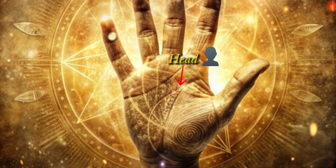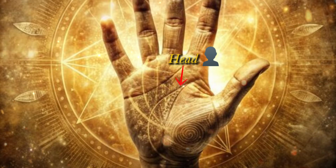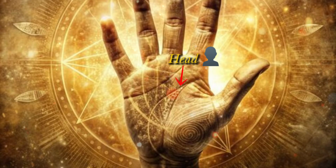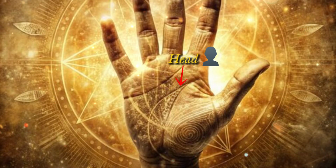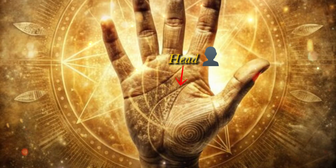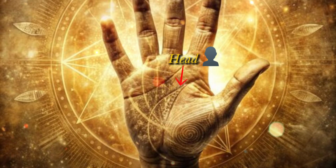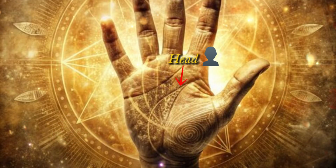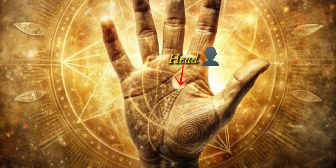The headline, the clearer and longer, the better. The headline reflects a person's intelligence and mentality. It usually starts between the index finger and thumb, below the love line, and then stretches to the other side of the palm, looking like it's dividing the palm in halves.